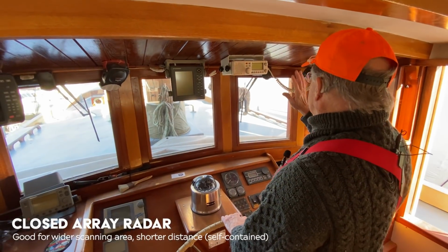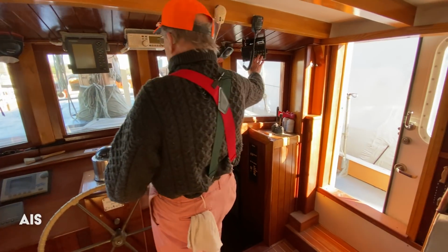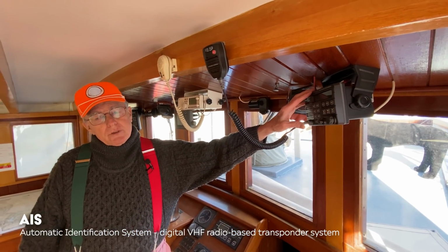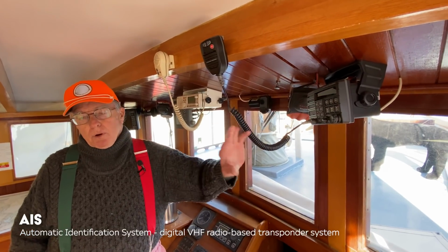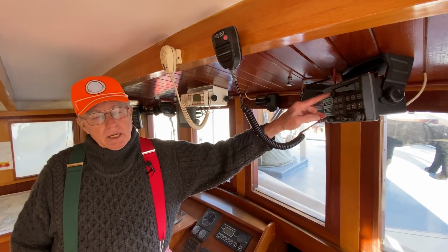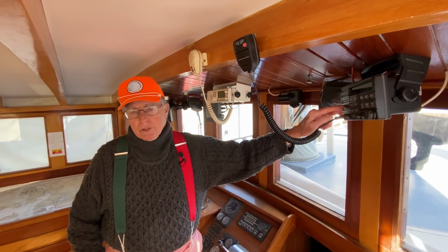He's got double VHF. There's AIS on board, which is the automatic identification system. This will send out a signal and also receive a signal identifying this boat, and it will also identify any boats near you. It doesn't take a picture, but it will tell you that this is a certain carrier, and you can find out how big, how fast that other boat's going, and they'll know the same thing about you.